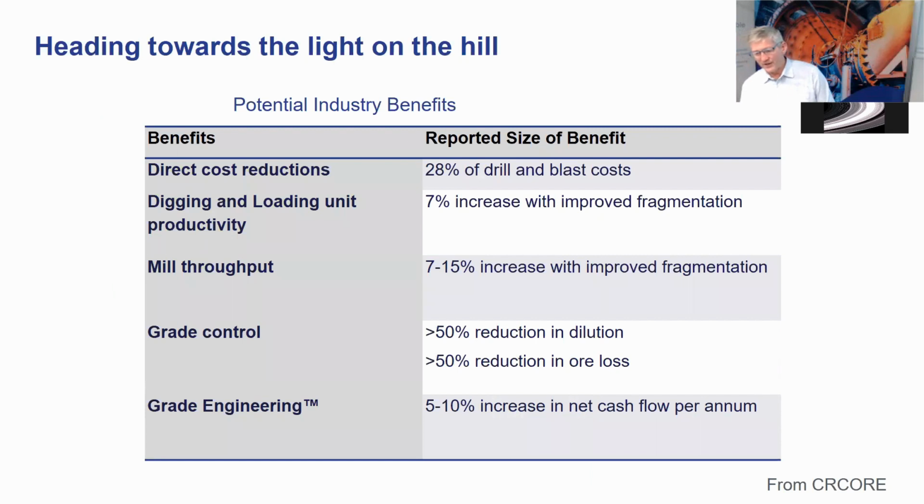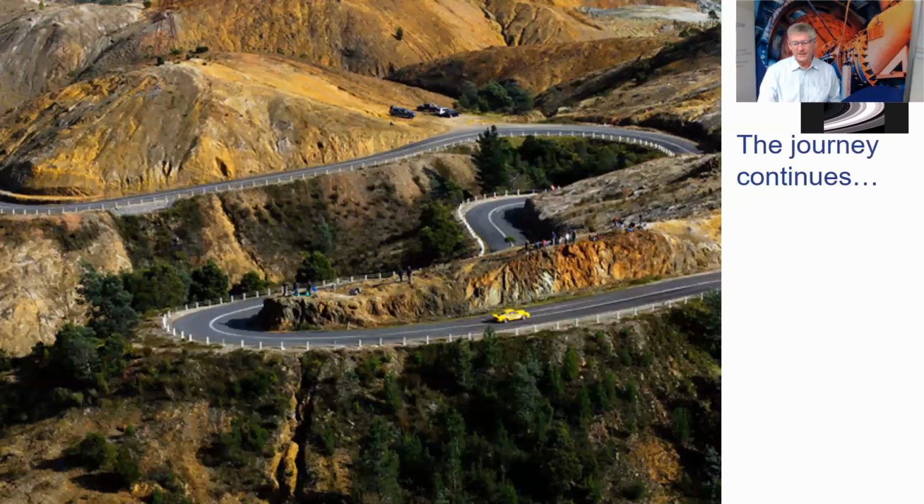So we're heading towards the light on the hill. This is from CRCORE that gives a size of the potential prize, and the benefits are quite large. If we can pull some of these off, we'll make significant gains in improvements, not just from a cost perspective, but also from the broader value perspective of better managing waste and environmental things like fumes and dust and some of those aspects. So the journey continues, and it's going to be twisty. It has been to date. We have to be quite adaptive. We pivot quite a lot as we get more information, we interact with the sites, we understand more of the workflows.